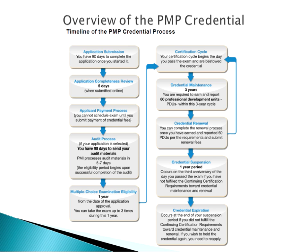And then when you submit this empty application online, you have up to 90 days to complete it once you start. Once you complete the application, it goes in for review. That takes sometimes 5 days, sometimes a little longer depending on how busy they are, but I think I had mine back in 40 days. At the same time, you will pay the $405. I think that was the fee for the PMP at that time.